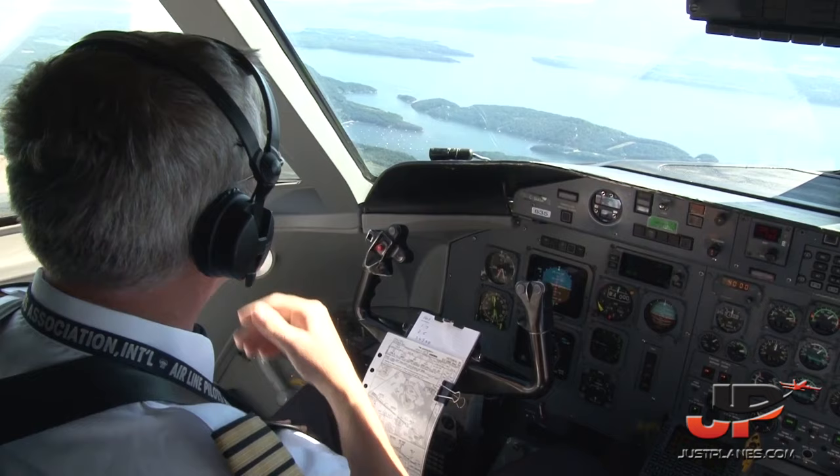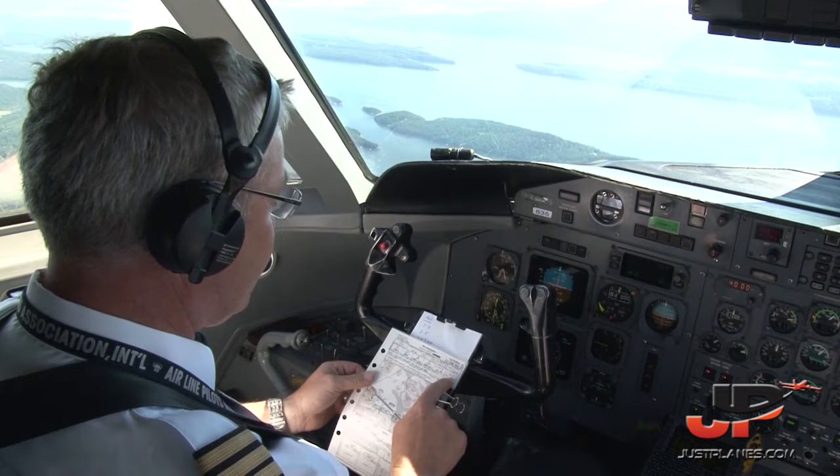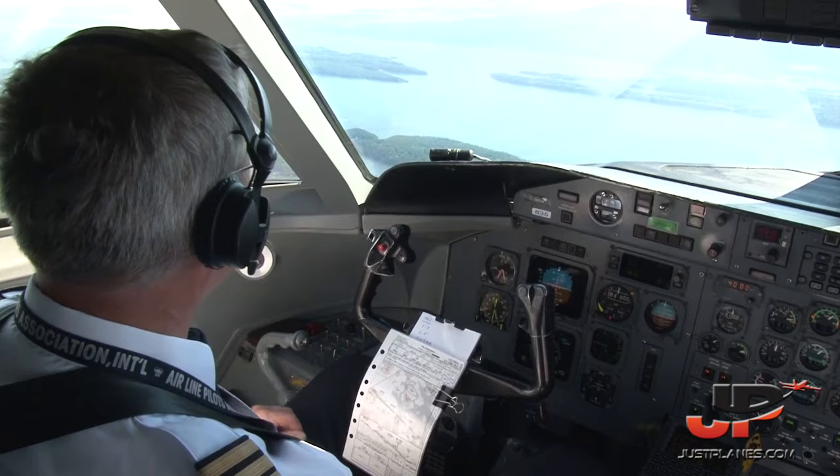And the sector altitude out this way, the high sector, is 5,800. And we'll plan on touching down on runway 09 and take the first exit. It's probably going to be Whiskey or Sierra.